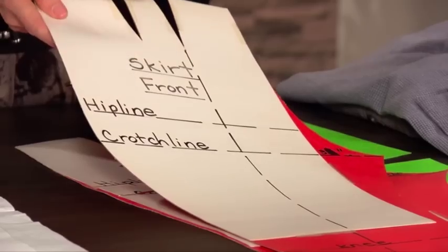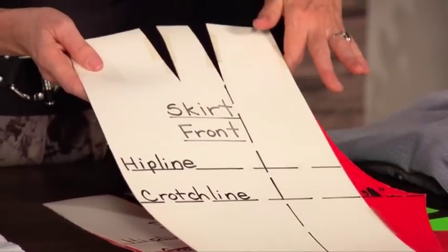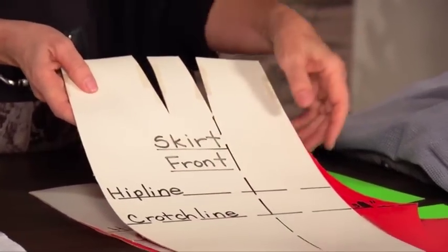So that's a really important principle: from the crotch line down, they need to be straight on grain with this line. If you notice, this is off grain, this is off grain, everything else is off grain, but that needs to be straight.